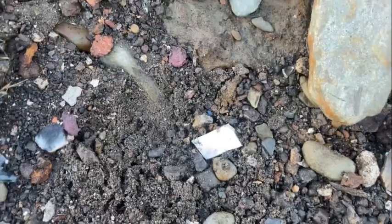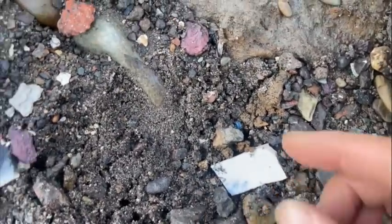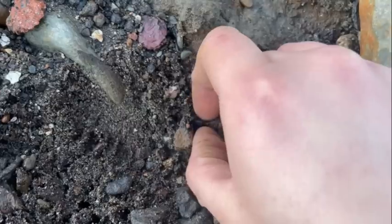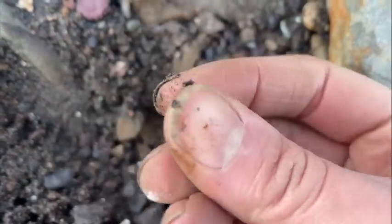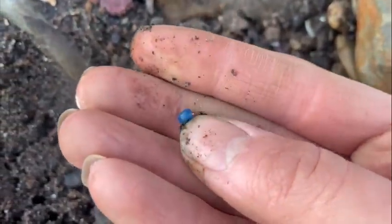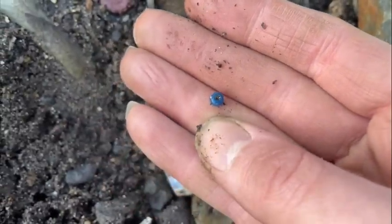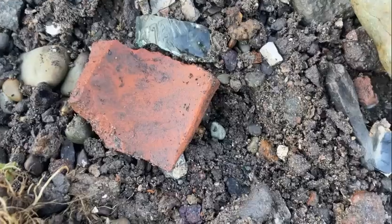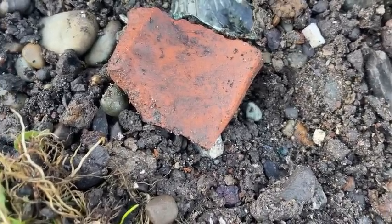Fantastic. I think I found another bead here in my footstep. Just disturbed it out of the ground. It's mini. It's a lovely colour though. That beautiful colour. Electric blue. And another one. This must be a bead day today again.